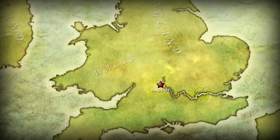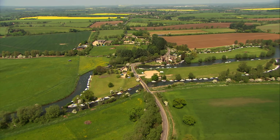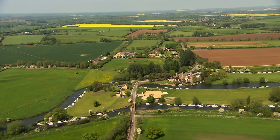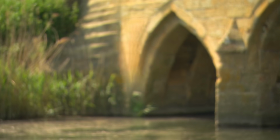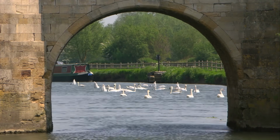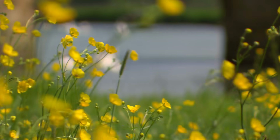The tiny hamlet of Radcott in Oxfordshire is the last place you'd think of looking for a massive castle. But it's on one of the most strategic crossing points over the River Thames. For centuries, armies have fought here for control of the bridge, from medieval times right up until the English Civil War in the 17th century.